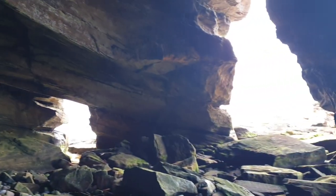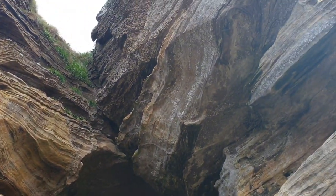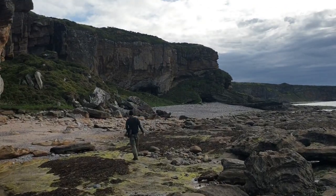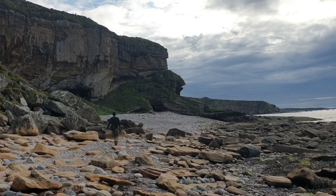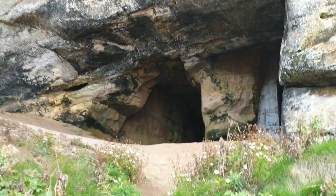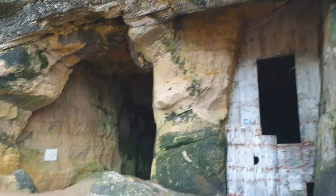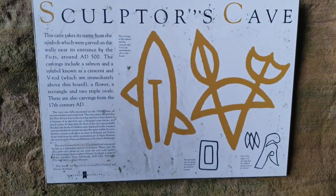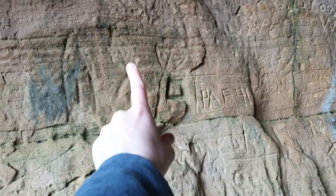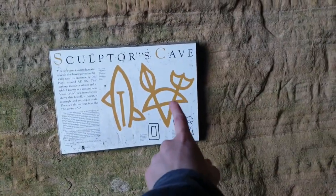Hard to describe. This cave is amazing. If I'm not mistaken, this is the Sculptor's Cave, and I do see, yeah, I see a sign actually. So here's a sign, and yeah, plenty of graffiti. Probably not actually, that one might be Pictish, like an original. Oh no, wait, yeah, it's there.